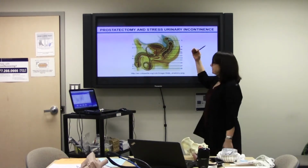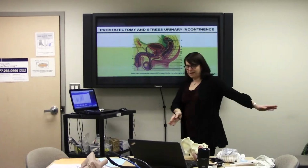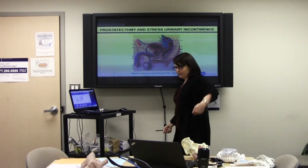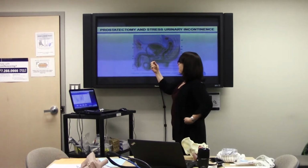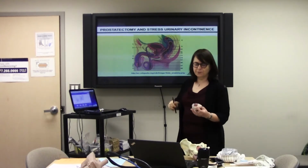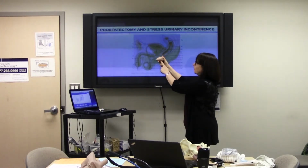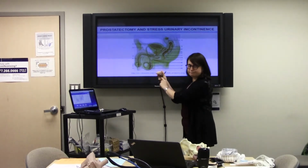So this is a slice through of a male body. We take one half away, stand it up to the side, and you're looking at the person from the side. So what is that? Bladder. It's a bladder. What is this? Prostate. It's the prostate. So if you have your bladder, you have your prostate sitting right on the bottom. Does that make sense?